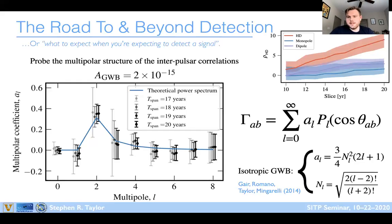And in the top right, you're seeing a figure that is actually in our paper on this forecast project, and that's showing how as time goes on, even though there's overlap in the cross-correlation signal-to-noise ratio of monopole, dipole, and gravitational wave background signals, that overlap very quickly diminishes as the true signal-to-noise wins out. So there's always going to be some overlap from noise and from noise fluctuations in the low signal-to-noise regime, but then as time goes on, the true signal template wins out.